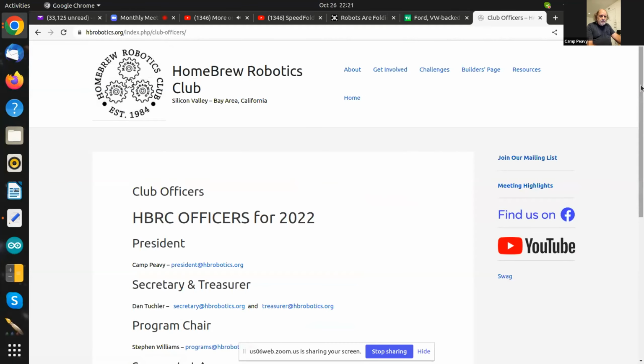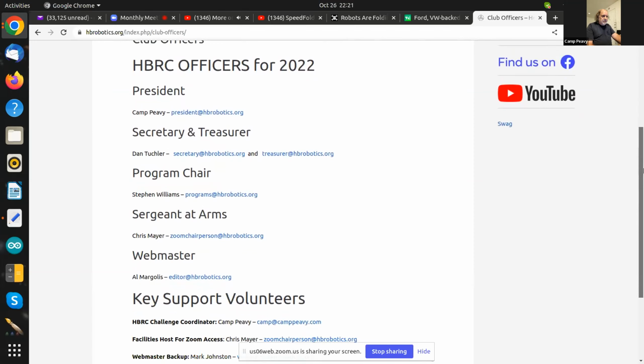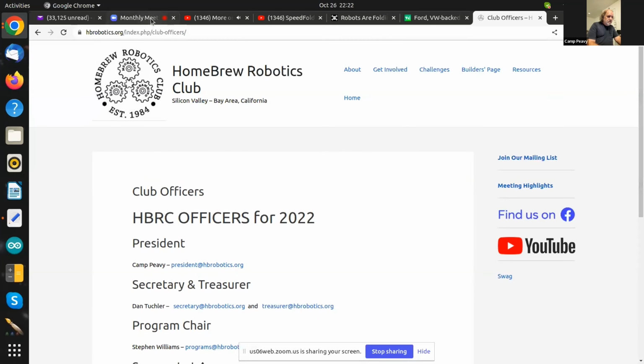So these are the officers for 2022. Anybody and everybody's welcome to run for any office, but there's president, secretary, treasurer, program chair, sergeant at arms. Now, Chris is in Southern California, so he does the Zoom. He's also our Zoom chairperson, but we'll be looking for somebody physical on site at Maker Nexus to help Al and Dan keep the crowds under control there. And of course, our sensational webmaster, Al Margolis. Again, thank you very much, Al, for everything you do.